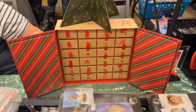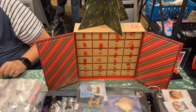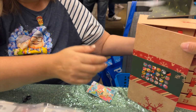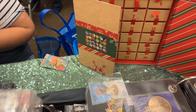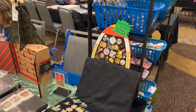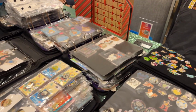Wow, that's cool. So you'll really get one of these limited edition ornaments. That's really cool. Pretty rad. Yeah, let me see that. There's some really great characters. Super great characters, very cool. We're definitely gonna do that. That is really cool. And look at her merch. There's so much merch.